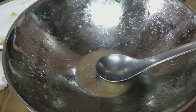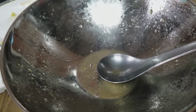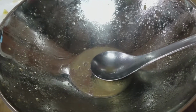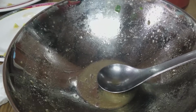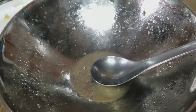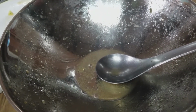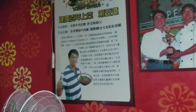Oh, this Noodle Mien is amazing. You cannot afford to waste a drop. This was by far one of the best meals I've had in Taiwan to date. Beef noodle soup. Super affordable. Super tasty. And it's kind of a very basic dish, but they just really know how to do it here. And they've won tons of awards. So you know you've definitely come to the right shop.